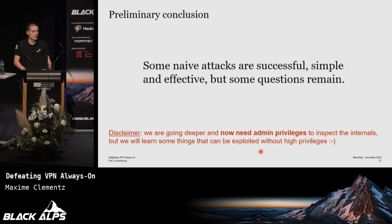So, okay, I'm done with the naive attacks. We did not even need to reverse engineer anything. We did not even need to understand how it works behind the scenes, and we found some attacks that work. Yet, we have some discrepancies between all the agents. We found some attacks that work, that maybe we cannot easily explain why it works like that. So we need to dig a bit deeper. Now we will need some admin privileges. So far we exploited some things for which we absolutely do not need any privilege. Now we are going to inspect how this control is implemented within Windows.